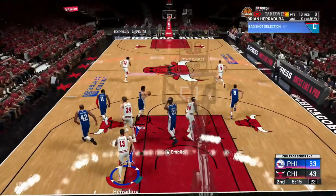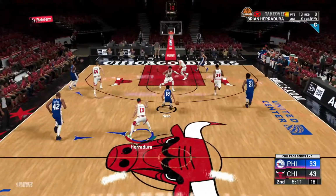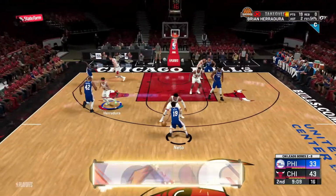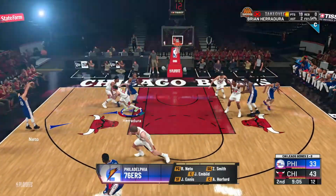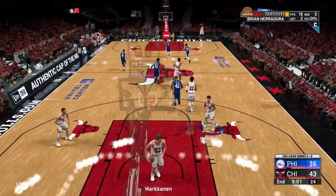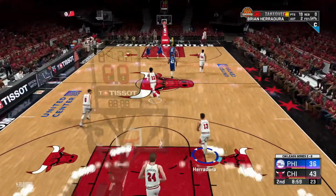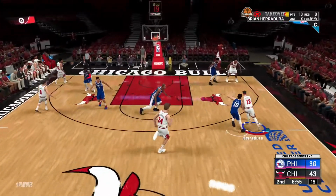And it's Joel Embiid with the rebound. The 76ers trail by 10. Taking a look at the 76ers. The talented combo up front, Horford and Embiid. And it's Smith, then it's Ennis, and it's Neto, and at the point guard. Gets the three-pointer to fall. Just a little confusion among the D as to who was supposed to be on it.